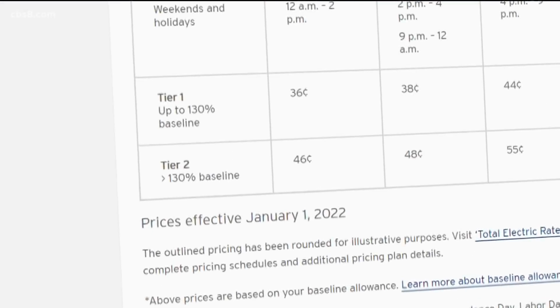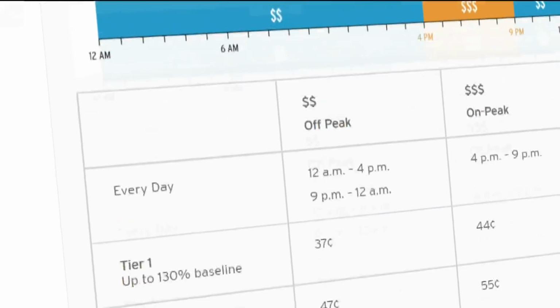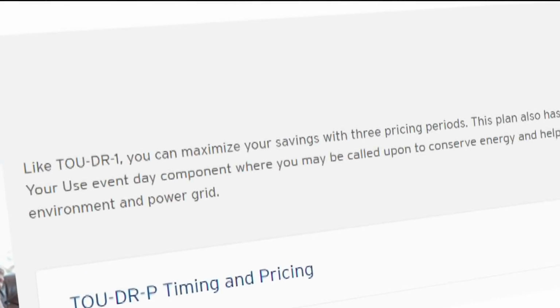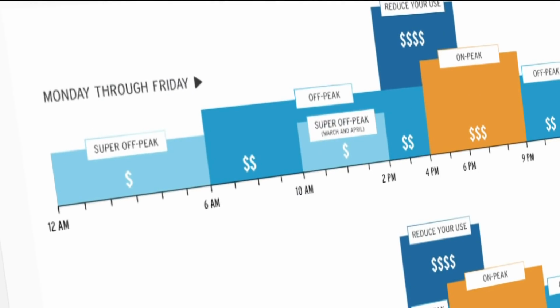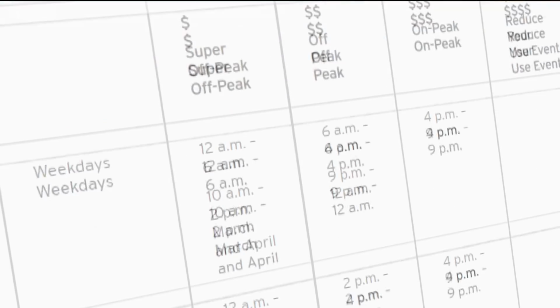You can be very good. You can avoid using energy during the most expensive times. You can have adopted a lot of energy efficiency measures, but still you're going to have costs, and in many cases, significant costs. Now, keep in mind, while the Public Utilities Commission does set rates, some of those programs are actually voted in by the state legislature. For example, that wildfire fund is something that our own lawmakers voted in. So they do have some part in what we're paying on those bills.